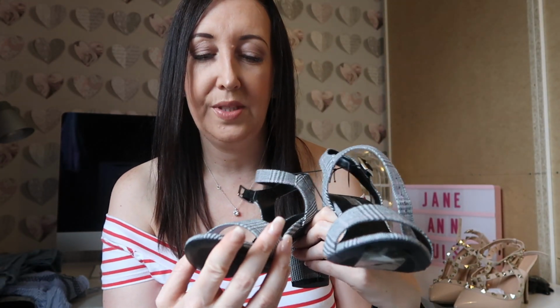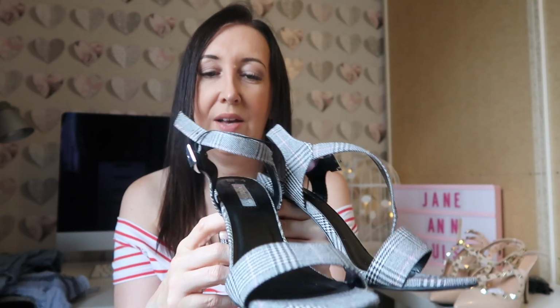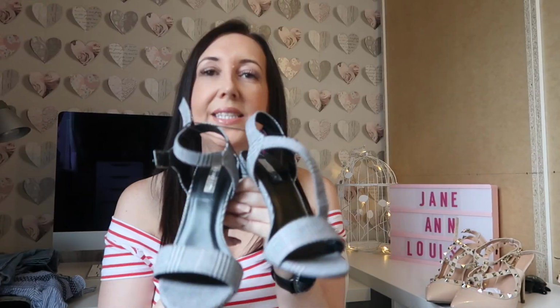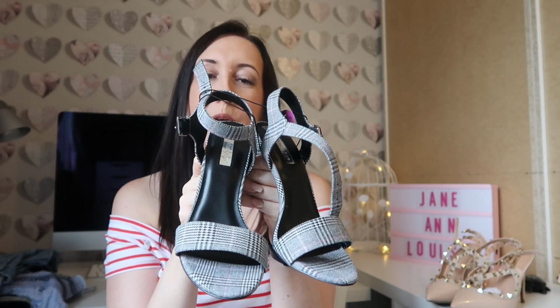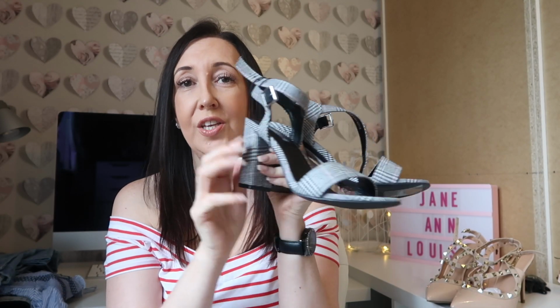Beautiful sort of shoes. They look really expensive. Look really nice on as well. So yeah, they were £10, which I think is an absolute bargain for this type of shoe. They look absolutely gorgeous on.